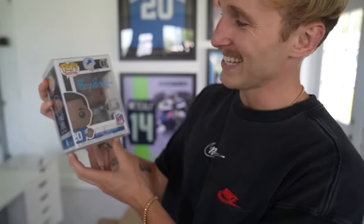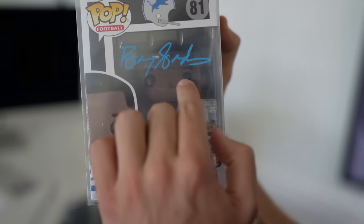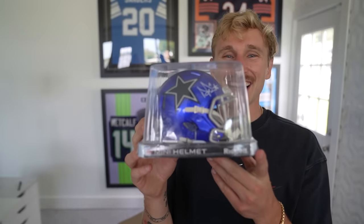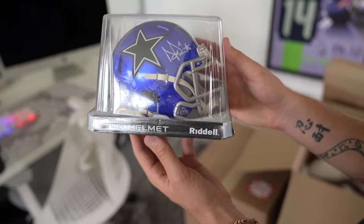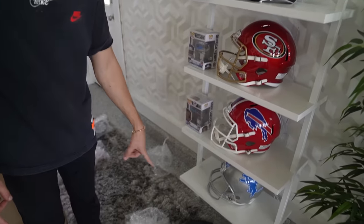Dude, look at that. It's actually got his signature on it. That's so sick. It almost looks like it's part of the case. Maybe I'm mistaken. You guys will know this better than I do. Little Barry Sanders. Dude, look at the blue on that. That is not Cowboys blue, but it is a dope looking mini helmet. Dak Prescott signed Cowboys Flash alternate speed mini helmet. Dak's got a crispy signature. What do we got so far, boys? We've got Cowboys, Titans, Lions, Giants, and of course Bills with Josh Allen.